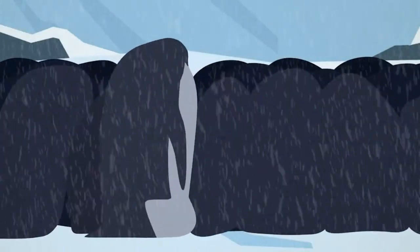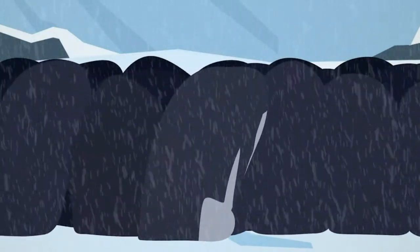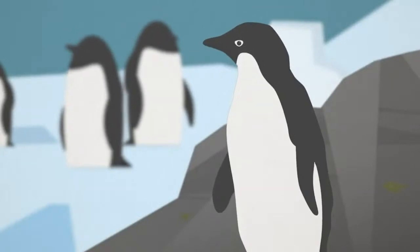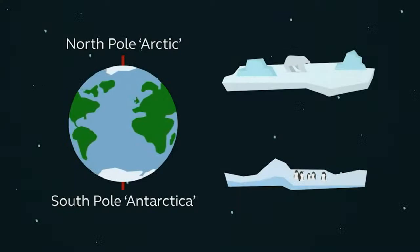They keep warm by standing together in groups called huddles. Over time, the huddle shifts, so no penguin is on the outside for too long. They don't have to worry about being eaten. Penguins live in Antarctica, while polar bears are only found in the Arctic.